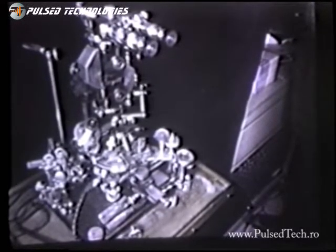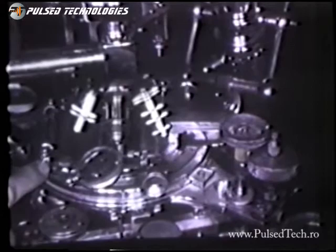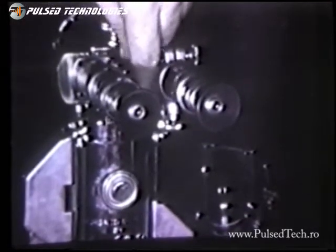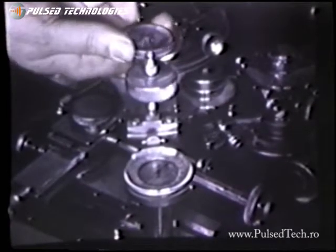Rife researched all of the bacteria, including Streptococcus, Staphylococcus, Streptothrix, leprosy, tuberculosis, gonorrhea, and many other diseases.